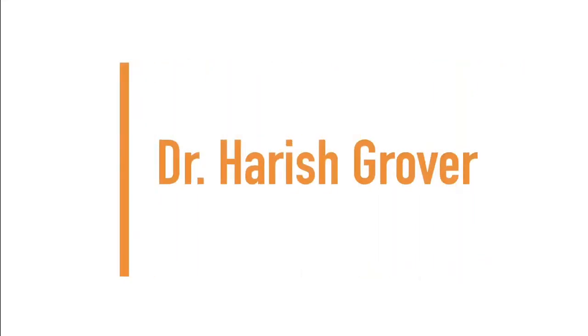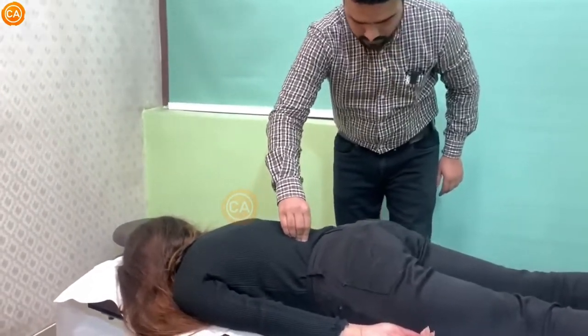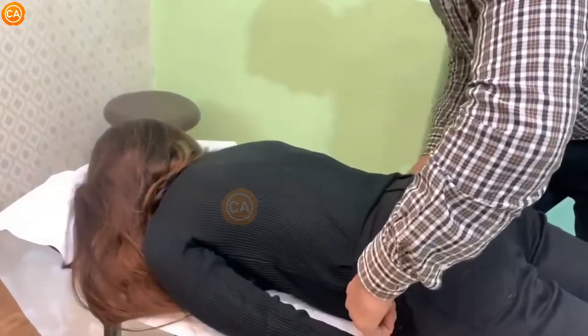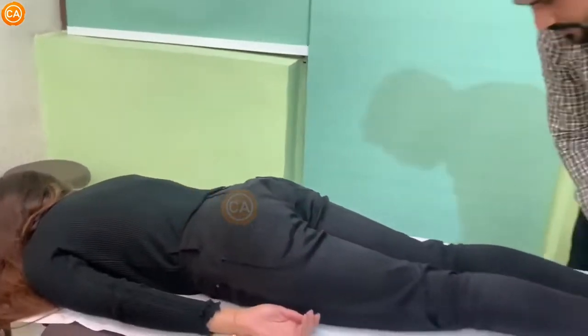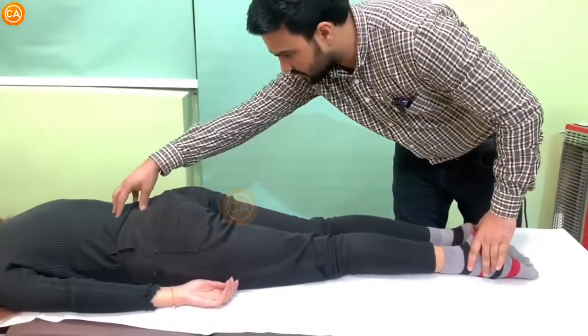Up next, we have Dr. Harish Grover. You do exercises, I think, every day. I used to, yeah. Because you have a very good curve. So that is negating a little physical activity. Because this curve is very important. This is called a lordotic curve.